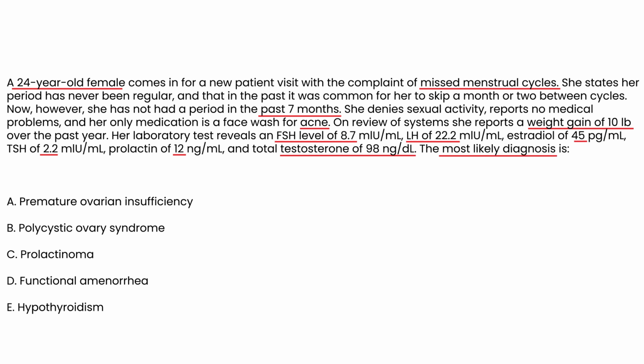Most likely diagnosis is... Okay, well at first it may not be completely obvious, but let's go through this. She has missed menstrual cycles, so she's got amenorrhea. In fact, she's saying 7 months she hasn't had a period. She's got weight gain. Wouldn't say that she's quite obese yet, but definitely weight gain. The LH to FSH ratio is pretty high. 22/8 is approaching 3, and that's very characteristic of PCOS. And the testosterone level of 98 is also high. So that would put her with the diagnosis of Polycystic Ovary Syndrome.